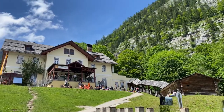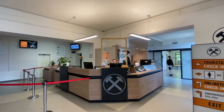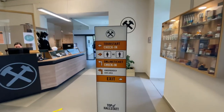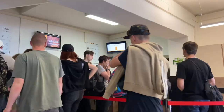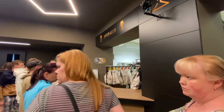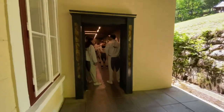After a good 10-minute walk, we finally made it to the world's oldest salt mine. Yes, you heard it right. Hallstatt has one of the world's oldest salt mines, which is nearly 7,000 years old. And that is why it is definitely one of the things that you would want to do in Hallstatt. It was definitely something we wanted to do. We normally don't go to mines, but with it being the world's oldest, we just had to check it out.